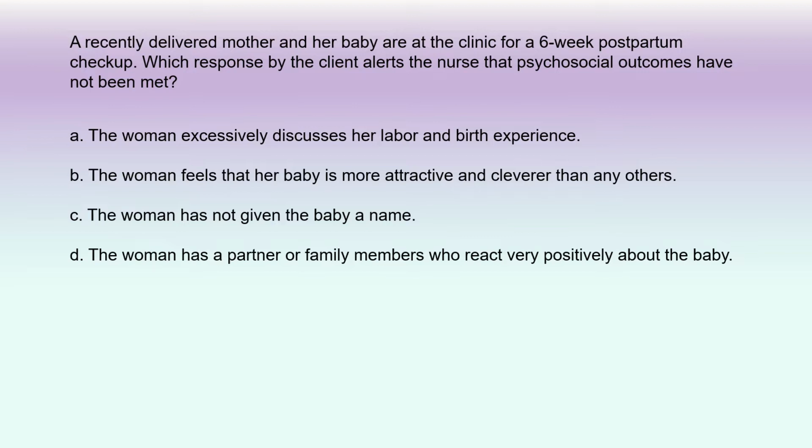A. The woman excessively discusses her labor and birth experience. B. The woman feels that her baby is more attractive and cleverer than any others. C. The woman has not given the baby a name. D. The woman has a partner or family members who react very positively about the baby.